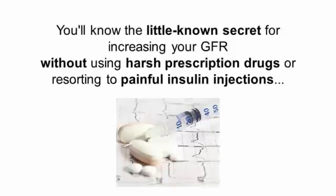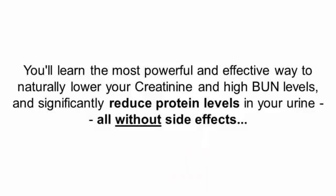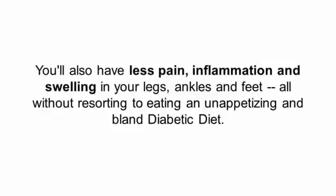You'll know the little-known secret for increasing your GFR without using harsh prescription drugs or resorting to painful insulin injections. You'll learn the most powerful and effective way to naturally lower your creatinine and high BUN levels and significantly reduce protein levels in your urine, all without side effects. You'll also have less pain, inflammation, and swelling in your legs, ankles, and feet, all without resorting to eating an unappetizing and bland diabetic diet.